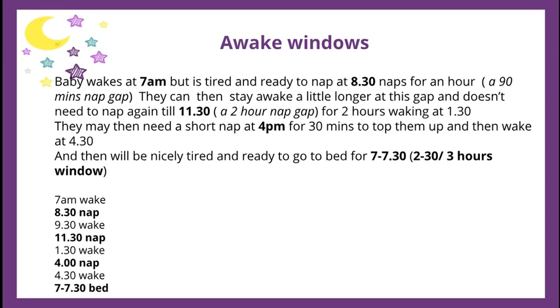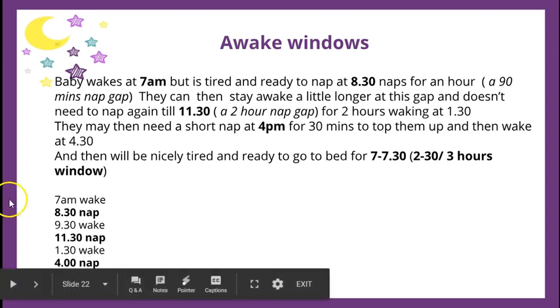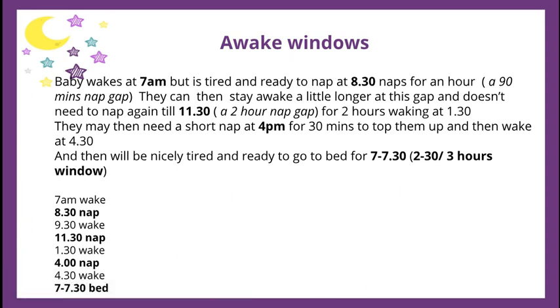They might need a short nap between 4 p.m. of 30 minutes to an hour to top them up, and then wake up at 4:30, and then they'll be nicely tired and ready for bed about 7:30, leaving another nap gap between the last nap and bedtime of 2.5 to 3 hours. So this here is just a guideline or an outline of a daily routine for a baby. But as I said, it is a guideline.